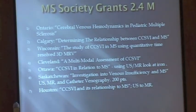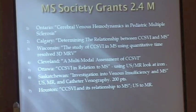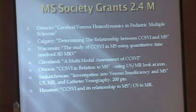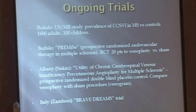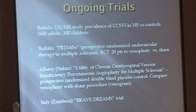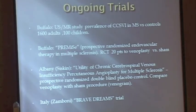Most of these are looking at ways to assess or define the presence of CCSVI as opposed to treat. So they're looking at MR evaluation of patients with MS versus without MS, MRV rather, ultrasound versus MRV. But there are a couple of trials that are ongoing treatment trials, and I'm sure you know about some of these. The two that are really, I think, going to give us a lot of good information are the PREMISE trial, which has completed its recruitment now at Dr. Siddiqui's group in Buffalo. That's the PREMISE trial. And what this means, the 20 patients, venoplasty versus sham, this is why these studies are so hard to do.